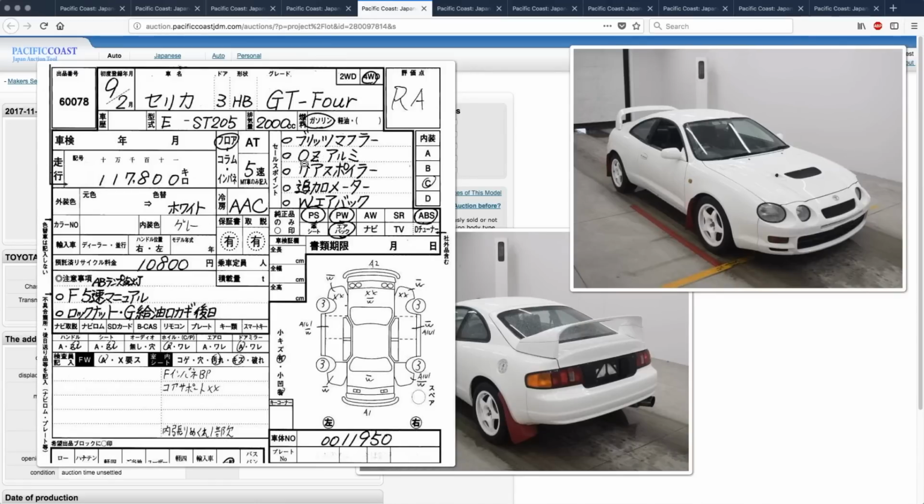Okay, Blitz exhaust, Oz wheels, rear spoiler, extra gauges, dual airbag, ABS lamp is on, 5-speed manual, lock nut, and I don't know. It says something about the oil sent later. I don't know what a lokagi is. That's apparently an English word, lokagi. Kagi means key, but I don't think that's what they're talking about. Don't know. I would need to go translate that one for me. I am not smart enough.